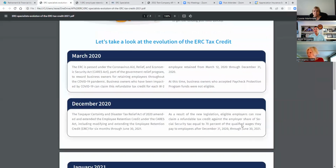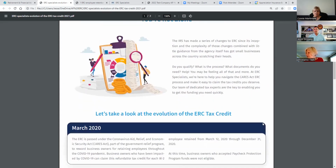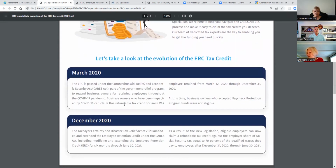So let's go over the evolution of exactly why people are getting confused about ERC and then also PPP and EIDL and how this all relates together. Initially, when they first rolled this out, the first change of legislation was in March of 2020. At this time, business owners could accept the Paycheck Protection Program funds, but they wouldn't be eligible to receive the ERC credit. They could take the PPP, or vice versa. They could take the ERC, but they wouldn't have been able to take the PPP if they did that.